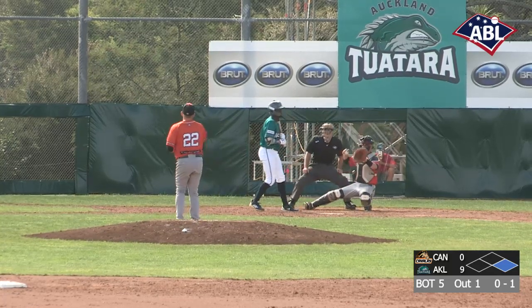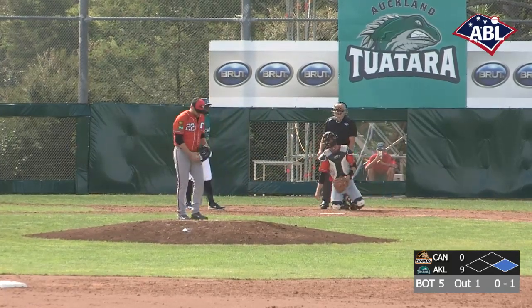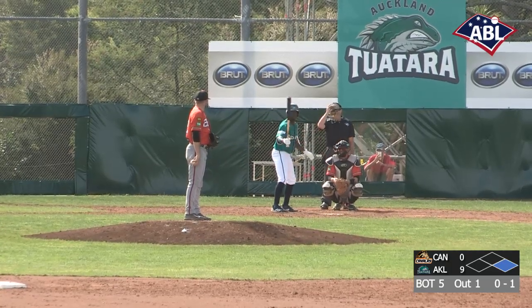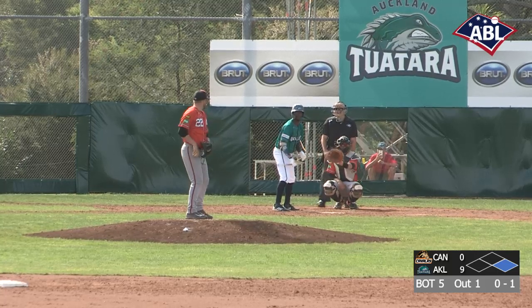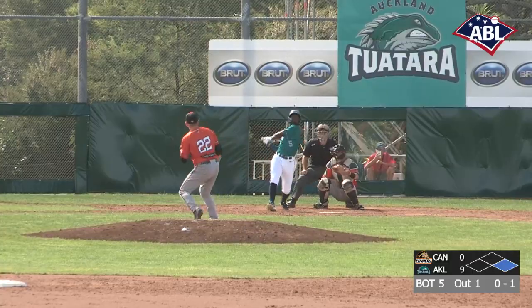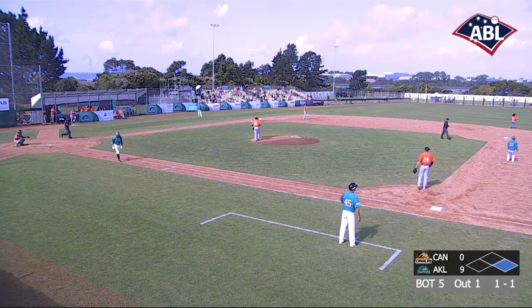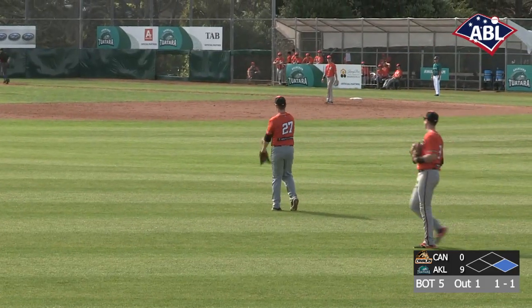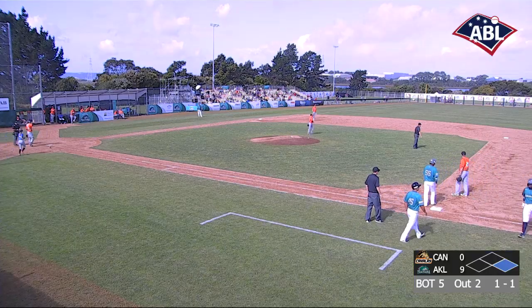0-1 the count to Jenkins. He takes a pitch on the outside there. Evening up the count, 1-1 now. Luke Hansen, one of the hitters on this team, of course. And that ball into center field, coming to get it is Candelas. He comes up with it easily, so 2 outs in the bottom of the 5th inning.